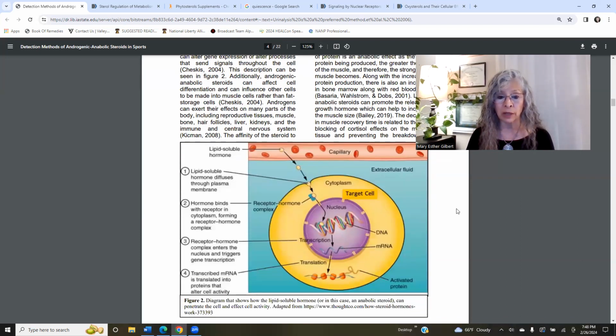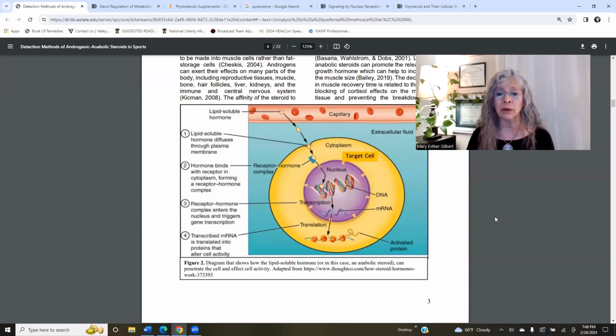Okay, so let's go down to the figure here. So they take these anabolic steroids, it enters the bloodstream, and between the bloodstream and the blood vessel here, this happens to be the smallest blood vessel in the body, the capillaries. And they're lipid soluble, so they can enter the extracellular fluid. In other words, the fluids that are between our trillions of cells. So we've got extracellular and intracellular fluids. All right, so this happens to be detected by the cell membrane site. So they enter the cell, they go straight to the DNA, and they make changes at the DNA level. They activate proteins that grow muscles.